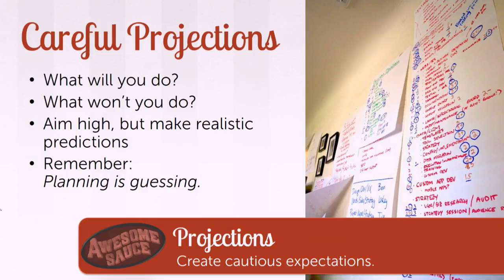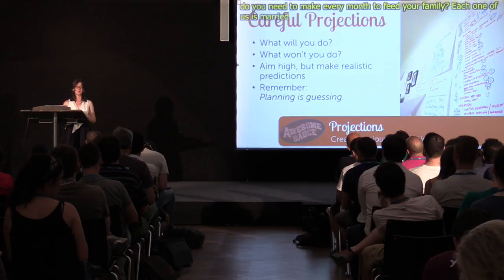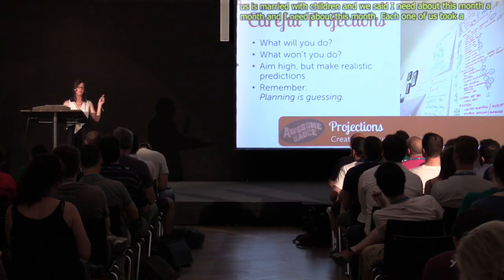We started with, how much do you need to make every month to feed your family? Each one of us is married with children, and we said, well, I need about this much a month, and I need about this much. Each one of us took a pay cut, a significant pay cut for my two co-founders. I was working for a city government. I was hardly making anything anyway. But we each took a pay cut, and we started from there. We started our budget with how much do you need to feed your family, and we worked up from there.